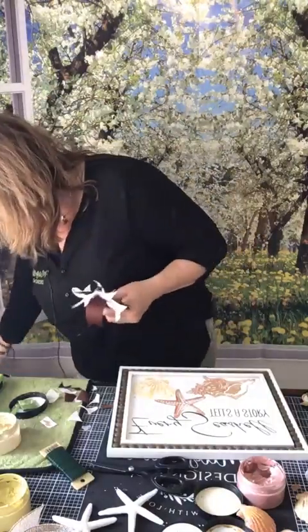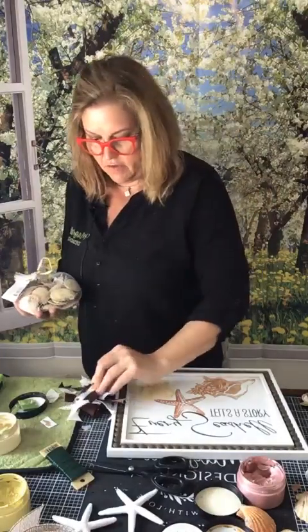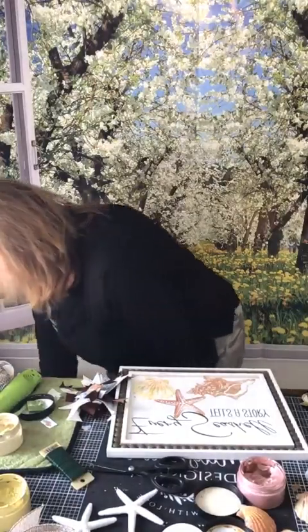Let's see. We got a whole bunch of different shells in here. And everyone, oh, this is a pretty one here. It's a little baby one. You can use a little baby. Oh, that would look super cute, I think. So let me go grab, hang on. Let me grab my glue gun. It's down here somewhere. Okay.